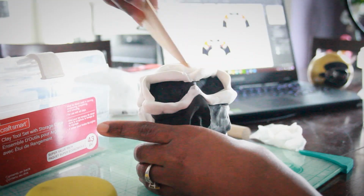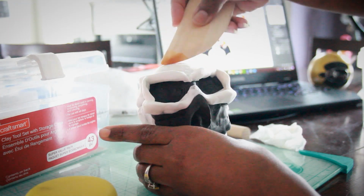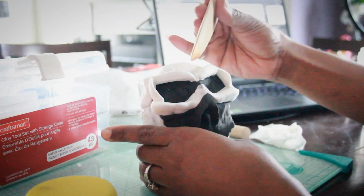When using wooden sculpting tools, I recommend adding a little bit of water to the surface to ensure that it doesn't stick to the tool.